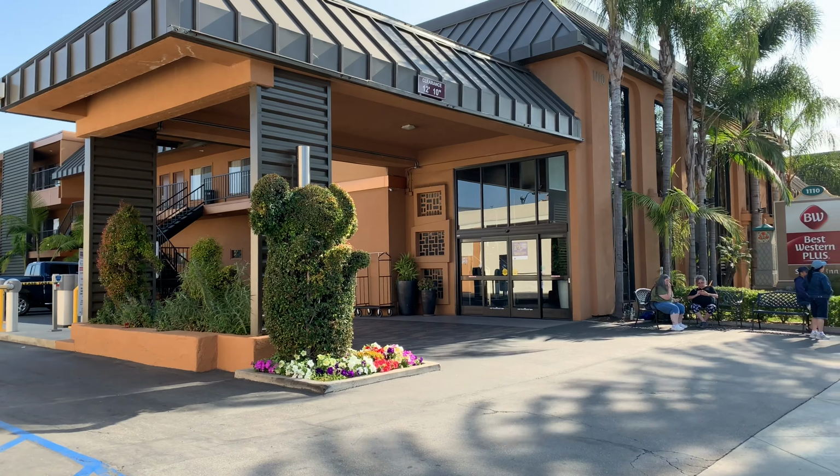So as you can tell from Catella Avenue, it is quite loud, and I highly suggest that if you stay here, you ask for a room that's closer in the back that you can see back here. And so there is gated parking. It is currently $10 a day.